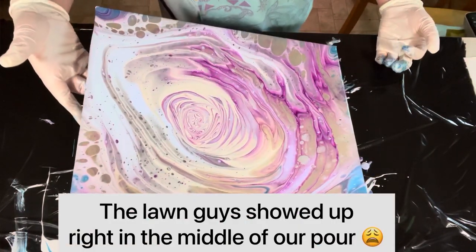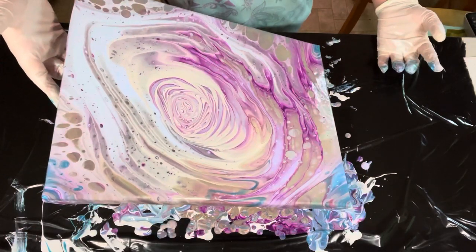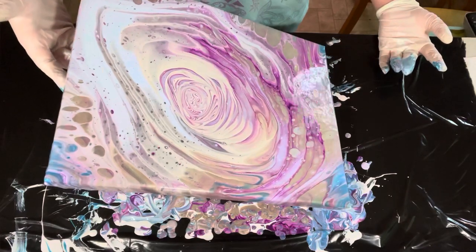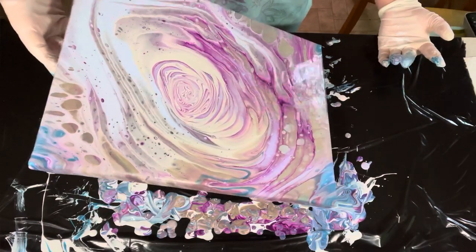Pink, even though there's no pink in there. Probably the permanent violet dark mixed with the Titan buff.